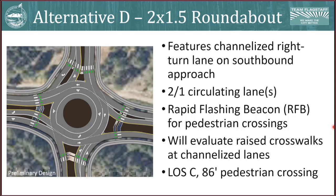It's a little hard to see in the detail on this slide, but there will be currently planned, and there will be a question later on this too, of including refuge islands between the through lanes as well. So there is potential to have a lot of single lane crossings. You can see here that only 3 of the legs actually have pedestrians and bicyclists crossing 2 lanes at a time. The rest are all single lane crossings. We'll still be evaluating the raised crosswalks, and this did result in a level of service C and with a 86-foot pedestrian crossing from one corner to the next.